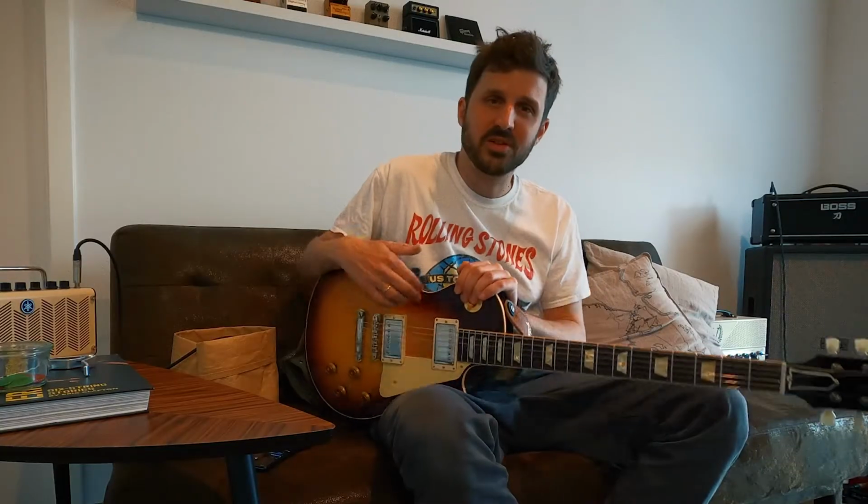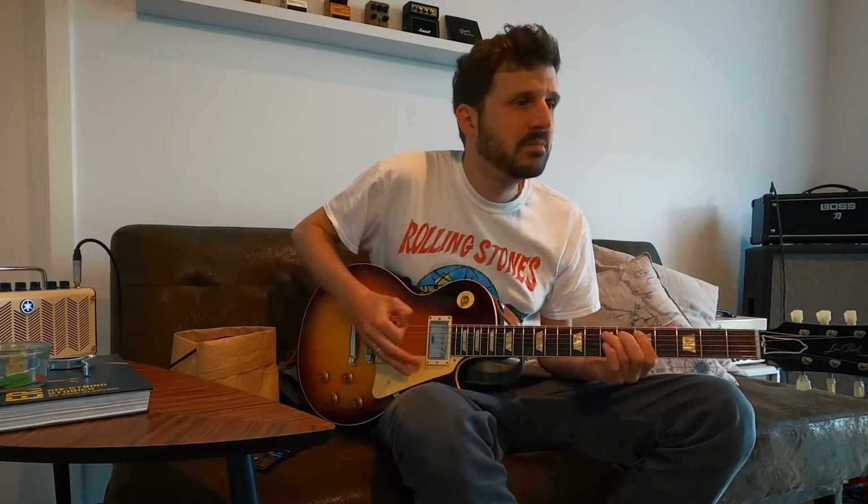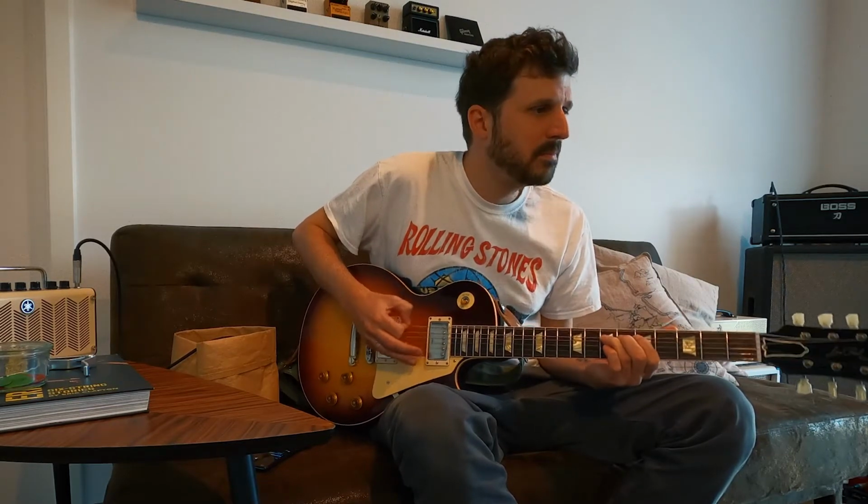And the second riff that jumped into my mind is some fuzzy action from the Black Keys' I Got Mine. Such a cool riff. It's driving and it's pushing, and it's a fantastic riff with a great tone on the album. I love that song. Yeah, so that's the riff that jumped into my mind.